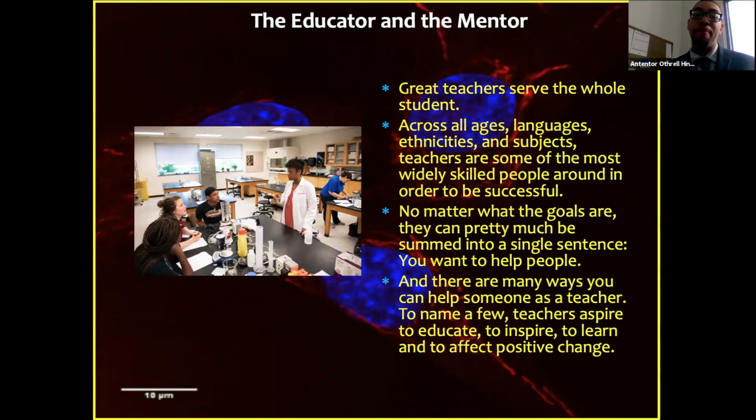Another thing I want you to think about when we're thinking about education is that no matter what the goals are, they can be simple. Sometimes you can set one goal at a time, reach it, and then reassess and say, okay, how can I help the next person? How can I pay it forward? So you want to get your mentor to teach you, and then you want to take those skills as a mentee and push forward to the next person.